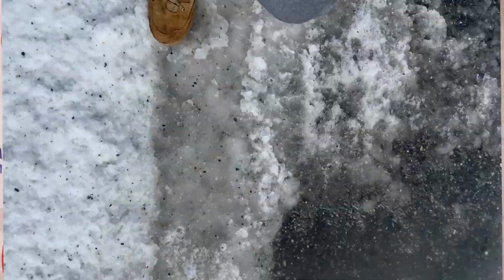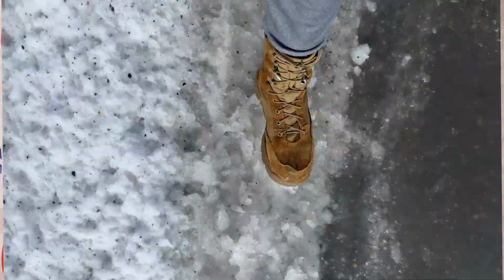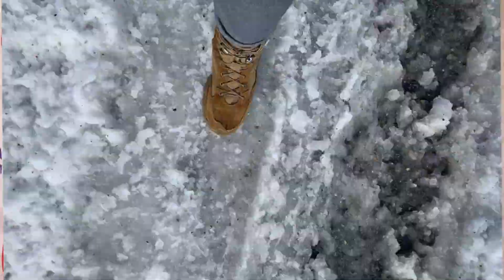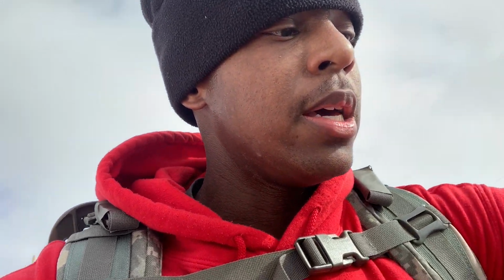I took a while to review the boots because I really wanted to get a full winter's worth of wearing them before I decided I wanted to put a review on the internet. I have worn these boots for about a year now, so I'm pretty safe to say that these boots are probably the best winter boots in the Army.